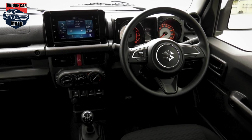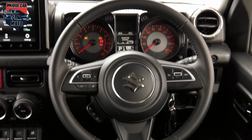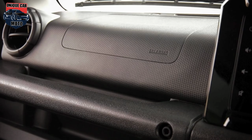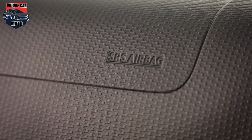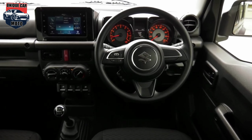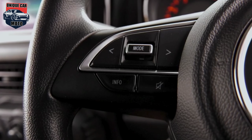appeal. The driver gets a rectangular instrument binnacle with deep-set analog circular dials for speedo and tachometer, with a separate MID in between. Other highlights include plenty of smart storage spaces, center console-mounted front power window buttons, a stack of toggle-like switches on the center console, and a 4x4 gear lever as well.